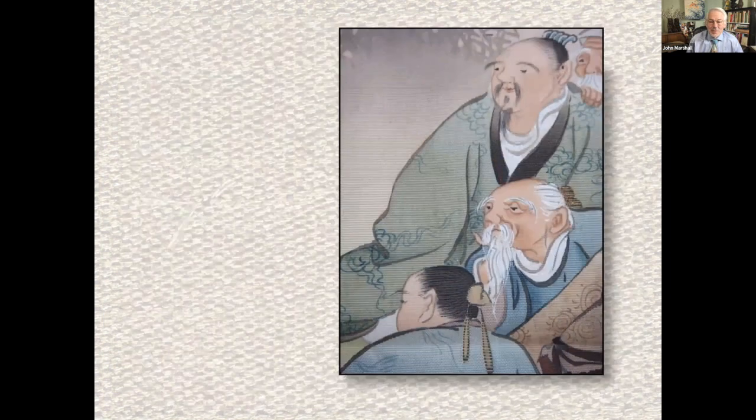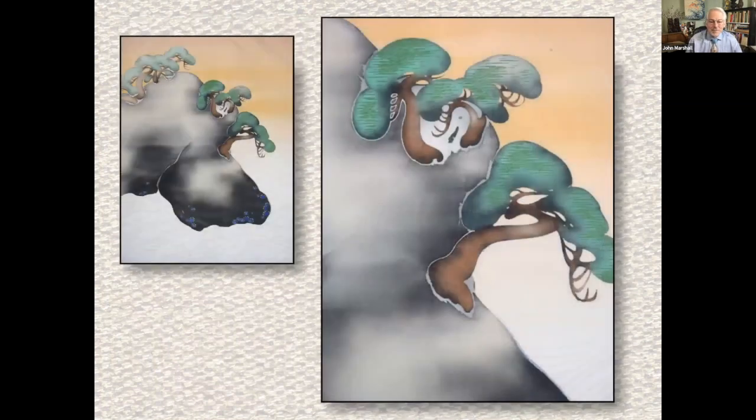But I really like the way that he draws faces. They seem to have a gentleness and a little bit of laughter behind their eyes. Beautifully painted pieces, again, with a combination of couching in green on the pine boughs.